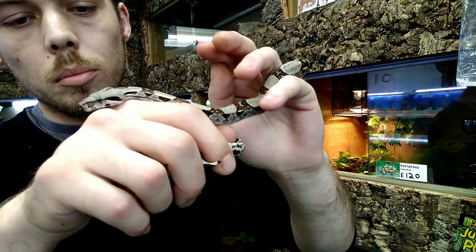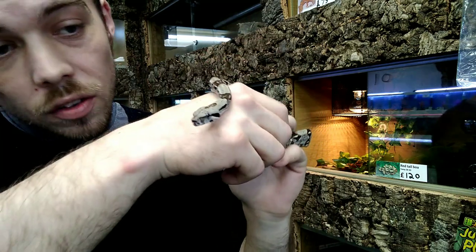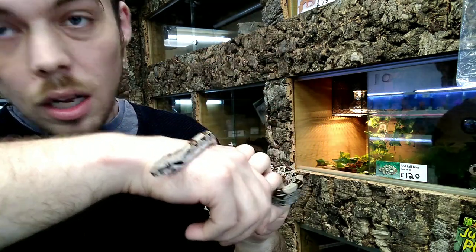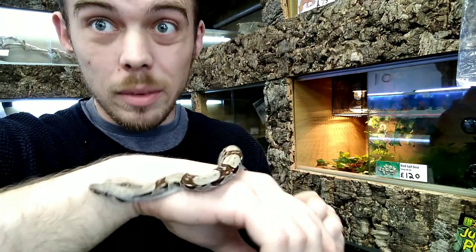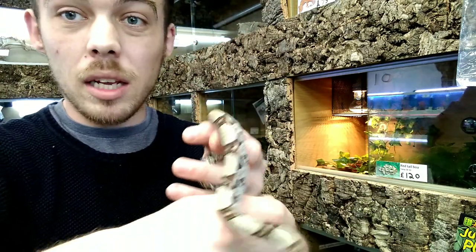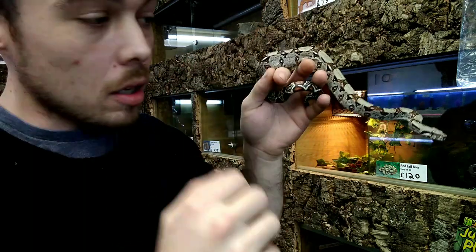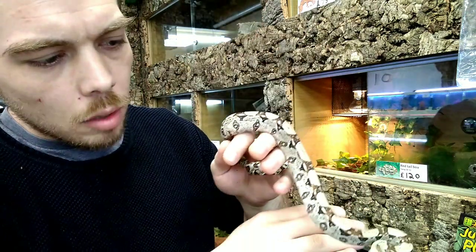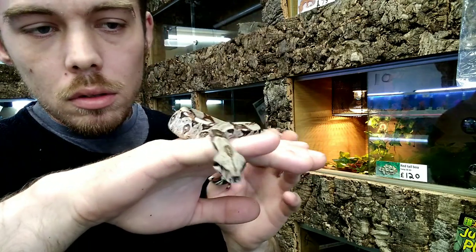See, you had no reason to bite. Now you've got the taste of Alex's blood. Is that all you wanted? That's all she wanted. Now she's had a good bite on me. It's the first time she's ever given me an actual good bite. The other time, she just clipped me on my finger. This time she actually did get me quite reasonably on the hand. Ow, don't bite.